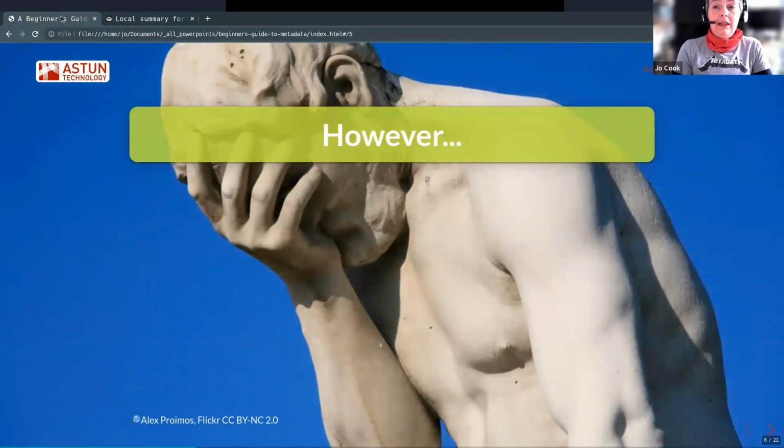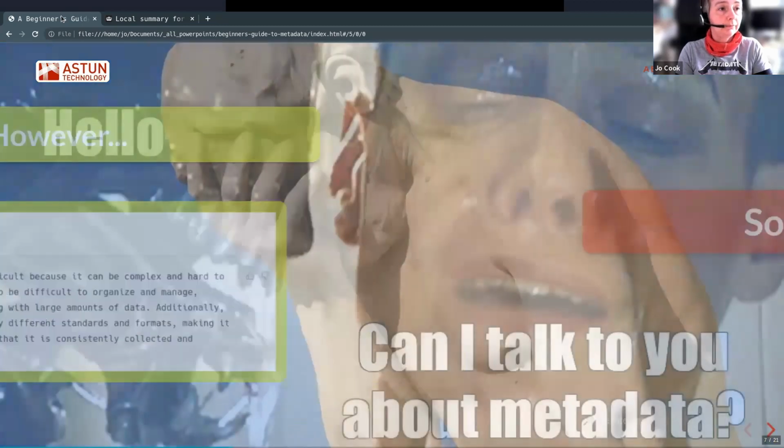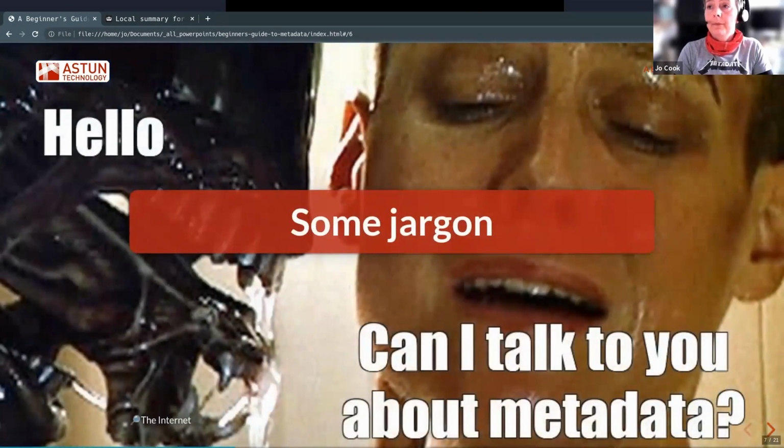So the problem with metadata, as ChatGPT told us, is that it's complex and difficult to organize, and there are many different standards to talk about, formats, and terminology. So it is basically a bit of a challenge. Hopefully in the rest of this talk, we will try and make all of that a little bit easier to understand. So we're going to start with a bit of jargon.